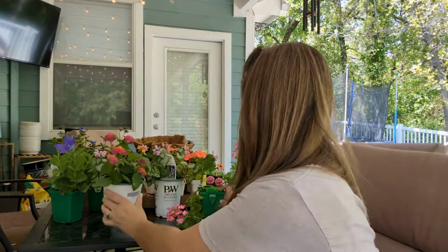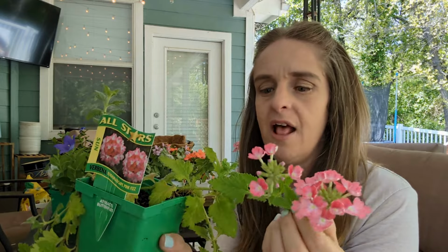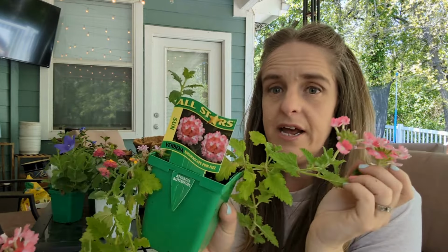I know it will fill it up. It's going to look pretty naked at first, and I'm okay with that. I'm not one of those who fills a container up to the brim with plants. If I can save money, I'm going to get a smaller plant, and because of my experience with this, I know it's going to grow really, really large and fill out the whole thing. But just in case, just for some interest, I did pick up some pink verbena, a trailing verbena, that I'm going to put over the front of each of those containers. So I think that will be really, really pretty.